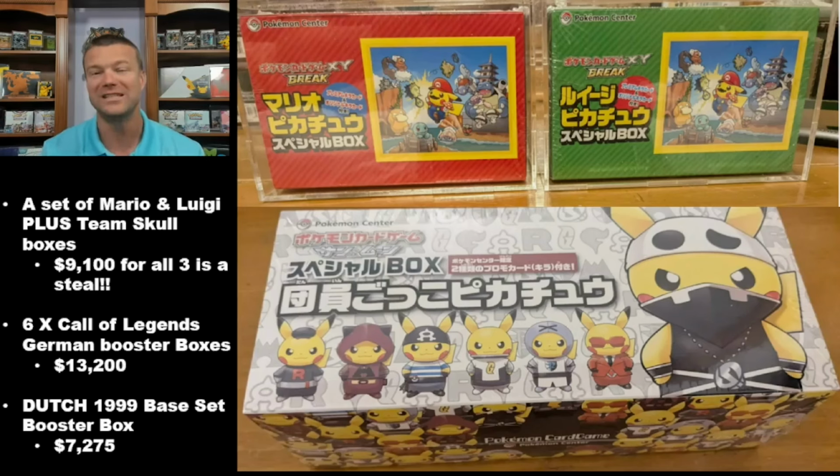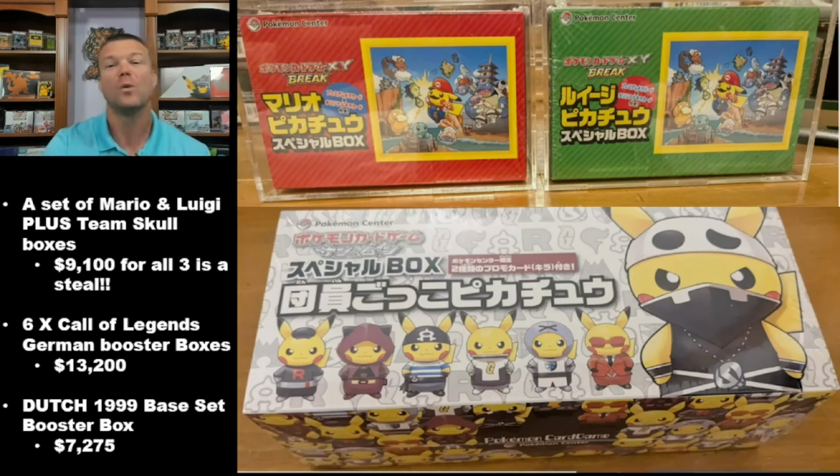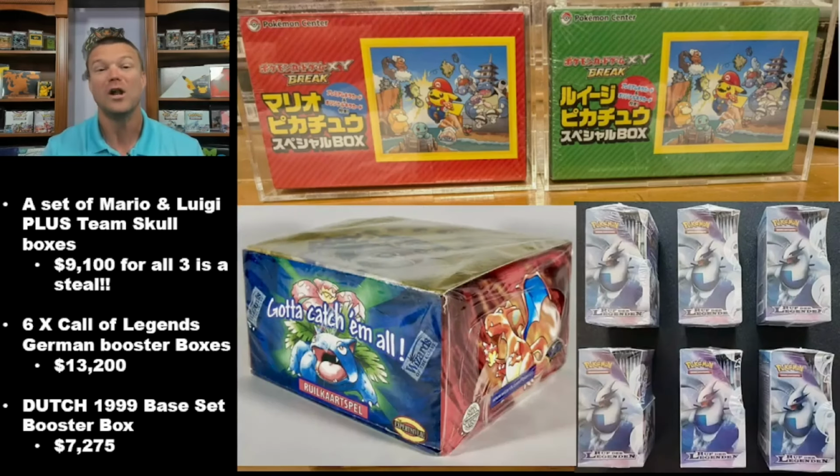But not only did we see these really cool Japanese things sold, we also saw these sell as well. You saw 6 Call of Legends German booster boxes, which sold for $13,200. How cool is that? And I will tell you this, the Germans seem to be really, really excited about Pokemon cards. I always see those cards sell for a high premium. Those Charizards from the first edition base set always sell for a nice premium.